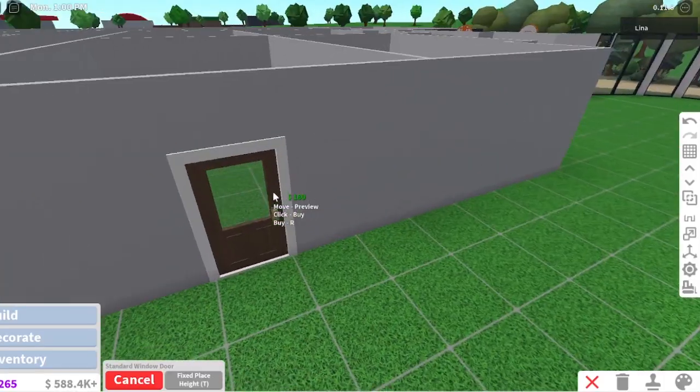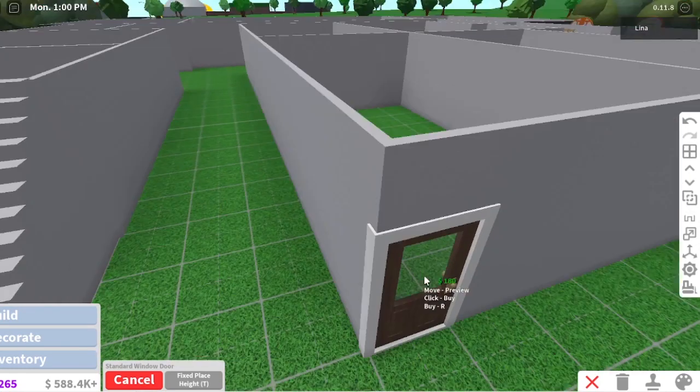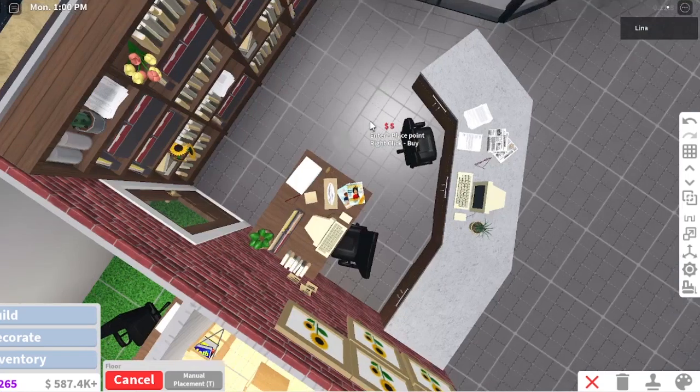I'm pretty sure this is the same door that I used for my middle school build, if I remember correctly. So that's something that hasn't changed about me. I don't like how at the edge they're not aligned because this is curved, so that's annoying.